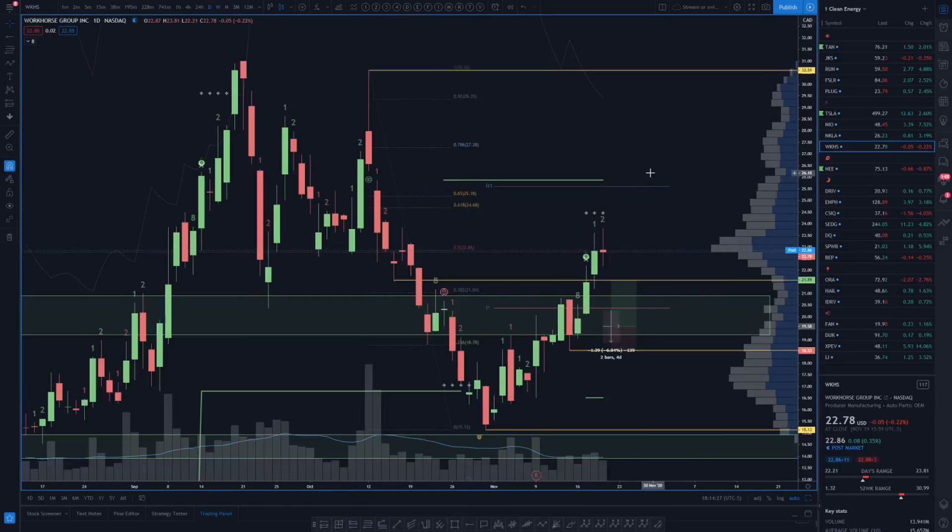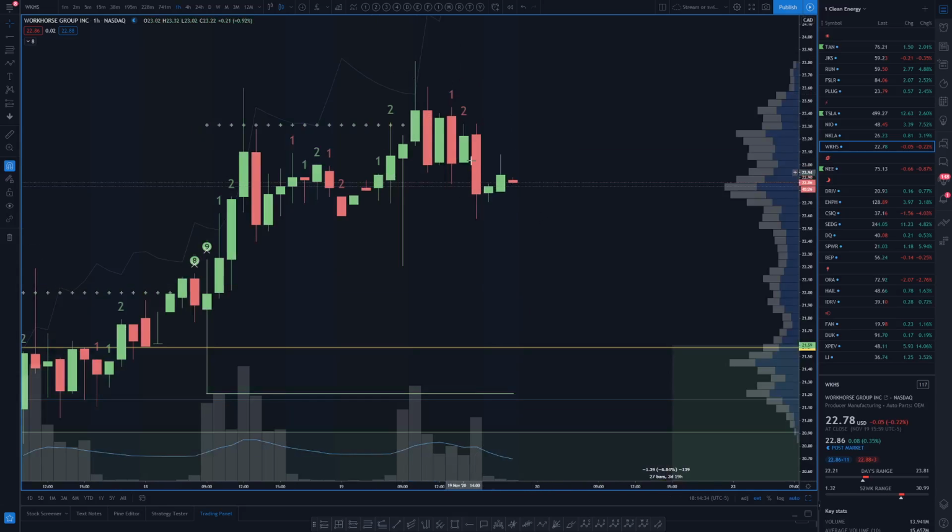So volatility is here for WKHS for sure. But that's the only short-term trade that I like. And then of course there will be lower high plays. If the bears can see follow through tomorrow under 22.58, then the hourly lower high plays will be on deck.